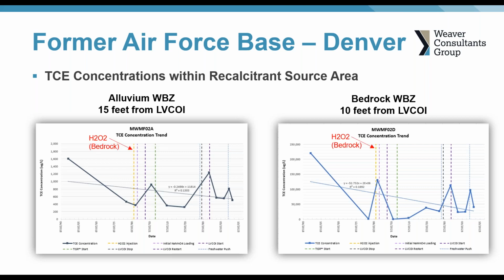So these are things that we expect. In a lot of ISCO programs, you see what looks like rebound, for lack of a better term, which is some contribution, but it is also some other factors that we'll talk about. The reason we're seeing some of these sawtooth patterns in this data set is a result of the initial oxidant loading and application methods. We initially approached this with a hydrogen peroxide loading event just to remove all the chlorinated ethanes and really use our LVCOI system to target the ethenes that are a persistent and ongoing problem here.